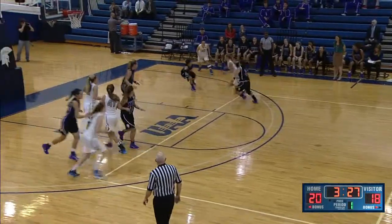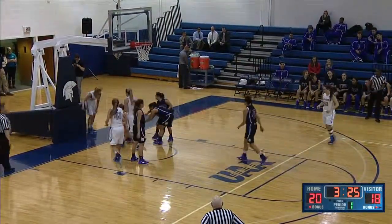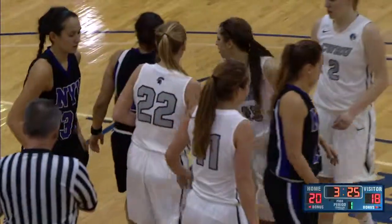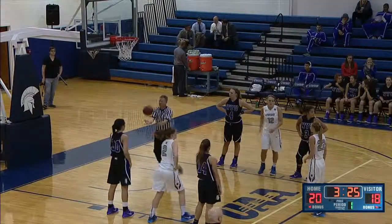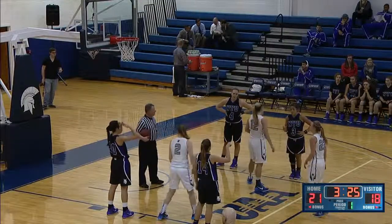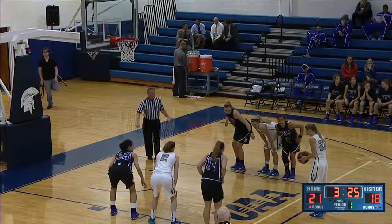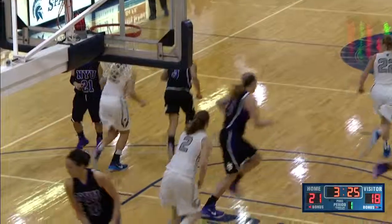Case on offense. Nice drive. Jess McCoy off the glass, and they're going to call blocking on NYU. So Daw's going to pick up the foul. And for Megan Daw, that is her first foul. And Jessica McCoy will go to the line. She'll shoot two. McCoy on the season, an 87% free throw shooter. Jess McCoy, a sophomore guard from Cranford High School in New Jersey. Makes them both.